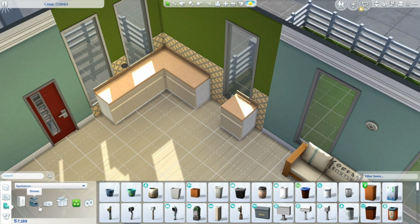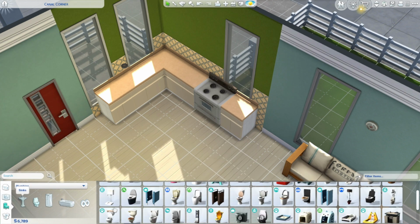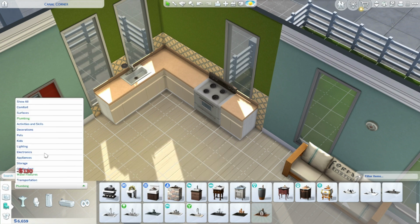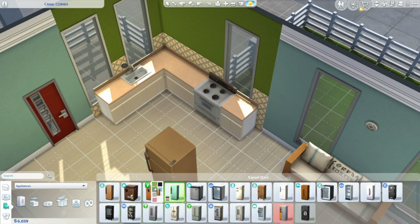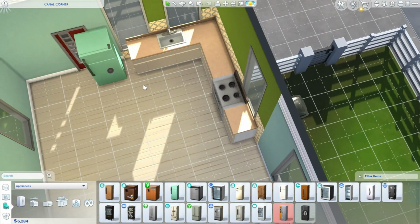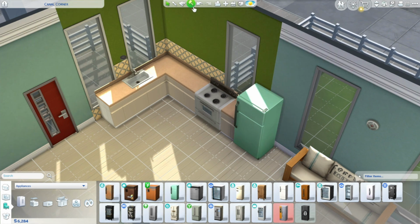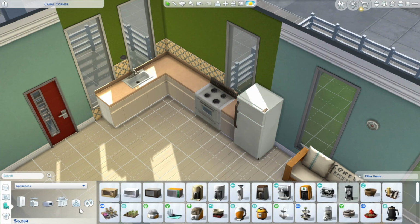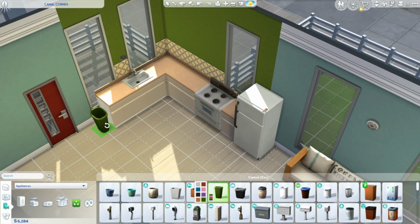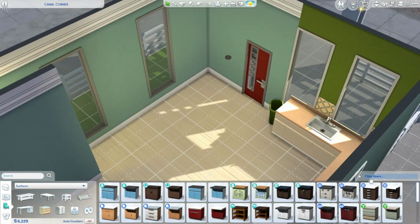It clashes a bit with the other wallpaper, I agree to that, but again, this was kind of like a starter home. You get what you pay for, and just renovate it over time. If you download this and move in your Sims, maybe they already have money, and they can update it over time, or you have rich Sims that completely change it. That's also fine.